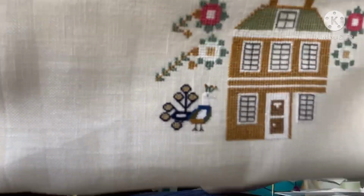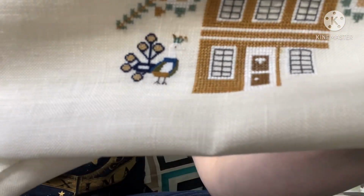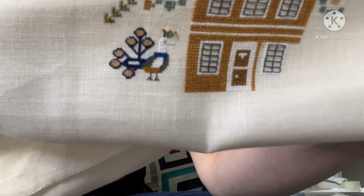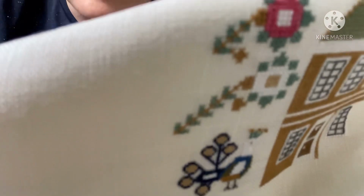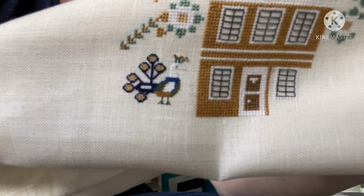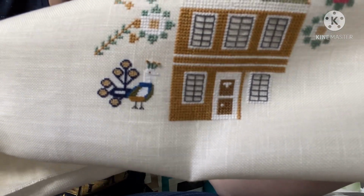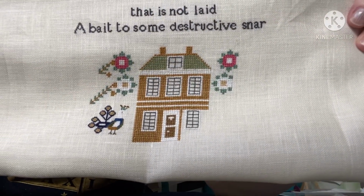This peacock here, so this is 36 count. Is that going to be blurry for you? I can't tell. That's 1/1, that peacock. Let me see if I can make it blur for you. That peacock took a long time. And I've got another one on the other side and a few more 1/1 birds. But yeah, this is my only traditional sampler.